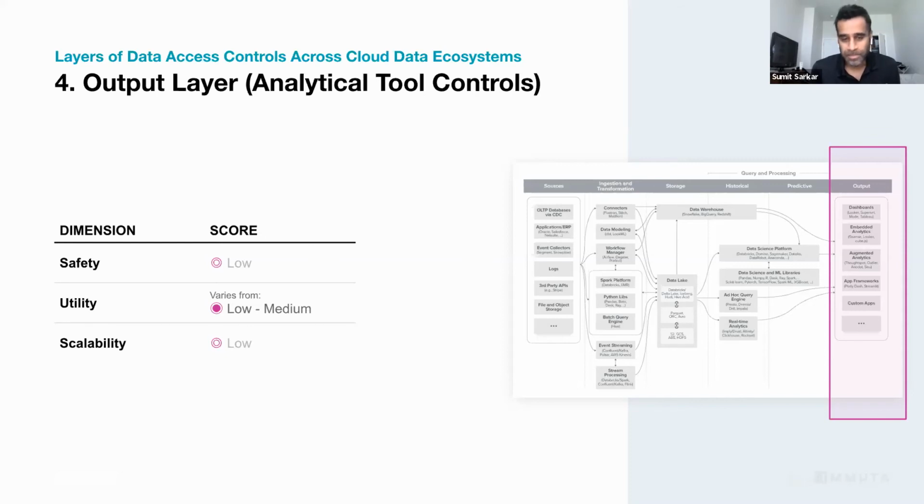Then if you go down to utility, it's more low to medium. End users can use the data they're authorized to see, but analytical tools lack some of the more advanced techniques to mask and anonymize data. And so there's some inconsistency in what kinds of rules can be applied across these technologies, because at the end of the day they're not designed to be data compute technologies to process and share data. They have some capabilities, but it's low to medium in utility on making it usable. And on scalability, again, it doesn't scale when you're adding new policies or interfaces accessing data at this layer.